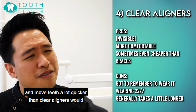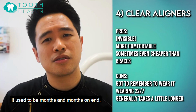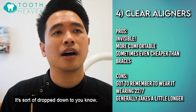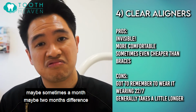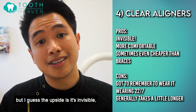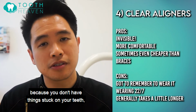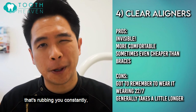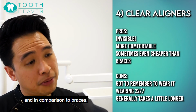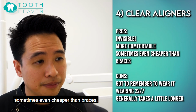Obviously with metal, you can pull and move teeth a lot quicker than clear aligners would, but the difference is quite insignificant these days. It used to be months and months on end, but now with technology, with most products out there, it's dropped down to maybe a month, maybe 2 months difference. Really, it's insignificant. The upside is it's invisible, and it's a little bit more comfortable than braces because you don't have things stuck on your teeth rubbing and annoying you constantly. And in terms of cost, it's come down so much in comparison to braces that they're not any more expensive, sometimes, depending on the brand, even cheaper than braces.